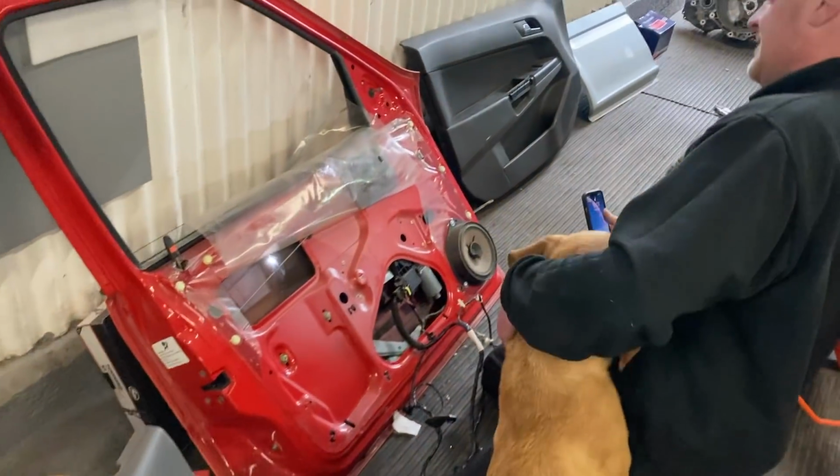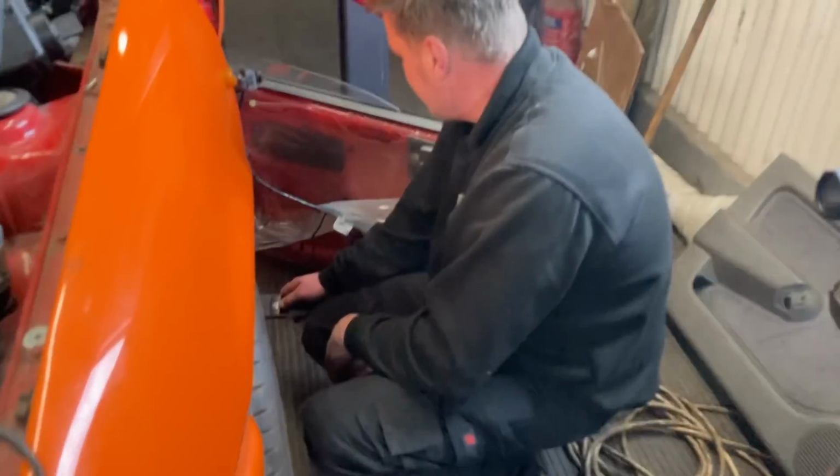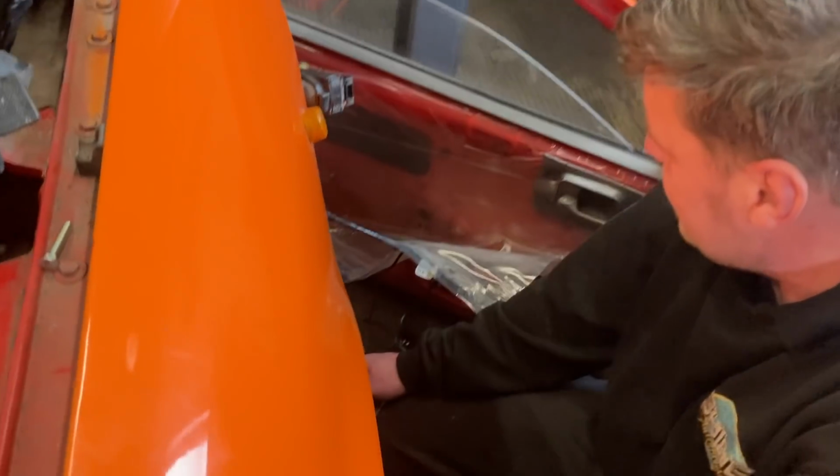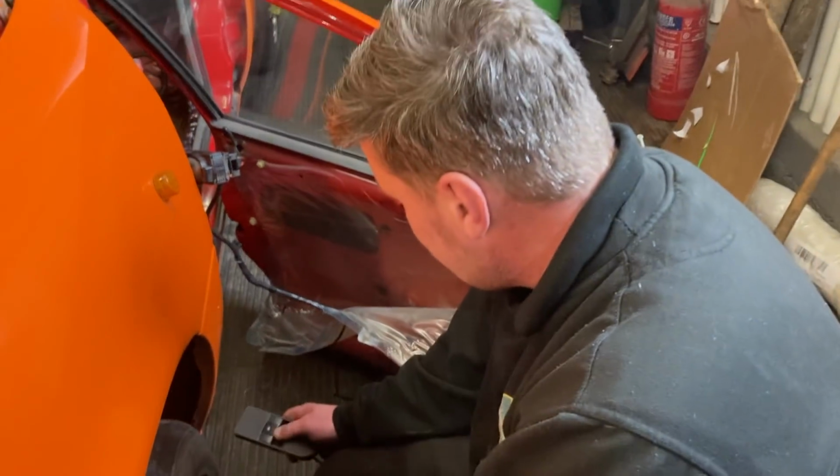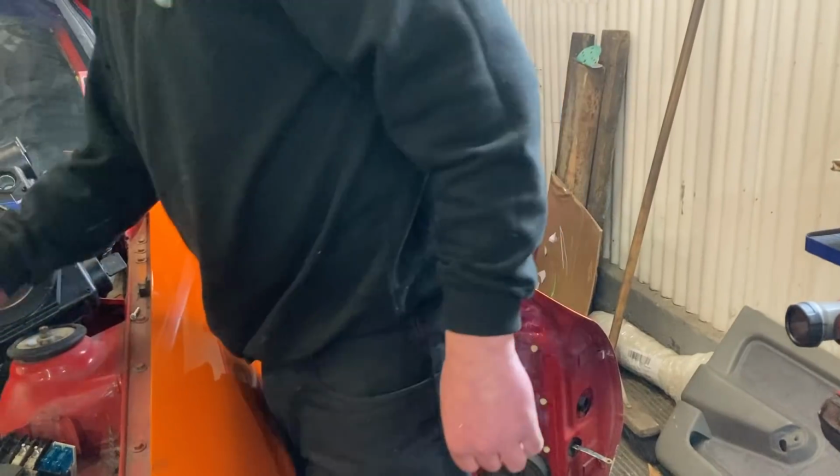Right, yeah. Right, anyway, we'll get on. That is mental. He's just quickly plugged the door in and the switch. Look at that. That is absolutely mental. Save some work as well.